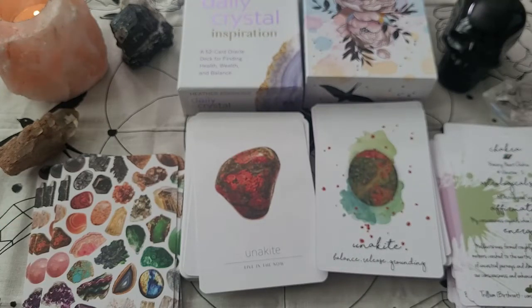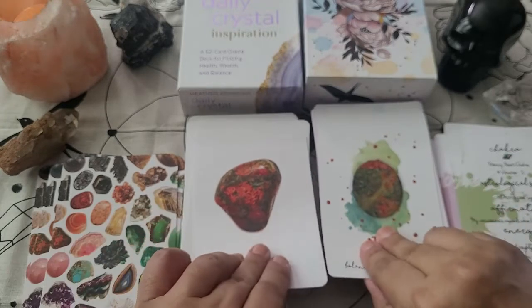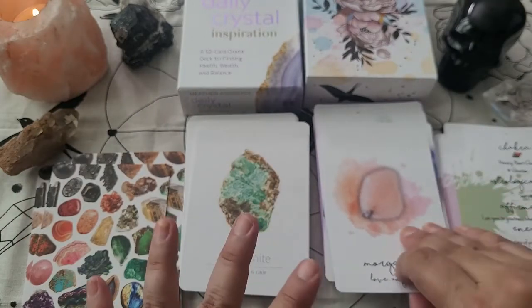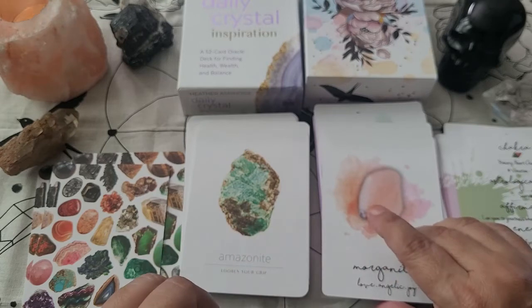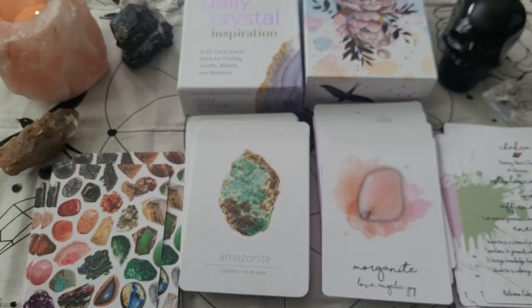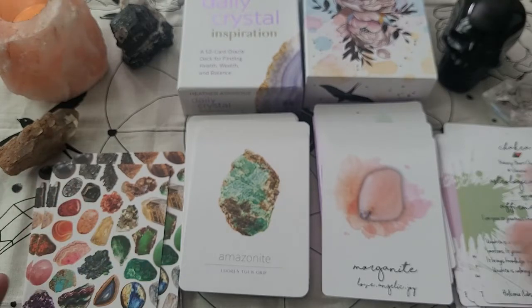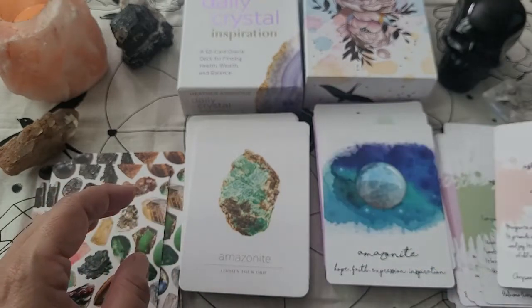It works for a lot of people. I don't know. I'm going to have to pick it up and work with it again because I just kind of put it away. I had to just put it away. Seriously. Okay. Euconite, included in both. Morganite, such a beautiful and soft energy. As you can see, it says love, angelic, and joy. You see, and it is. It is. It's all loving and sweet and pretty.